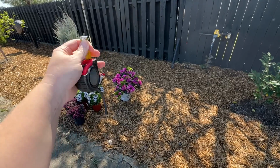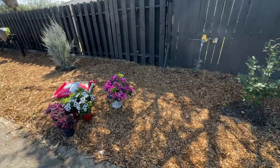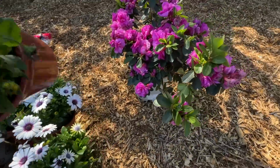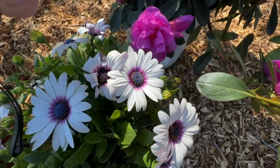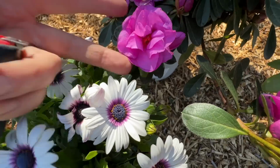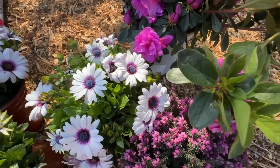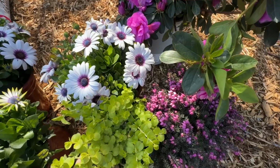So I did bring out my measuring tape, which I like to do just to ensure that I'm planting it in the right spot. The osteospermum or African daisy, I don't think I pointed this out. The reason why I chose this, look at the eye of this and look at the azalea Happy Days. Look at how perfect that goes together. And then you get the heather in and it's the same thing. Isn't that perfect? And then a pop of the creeping Jenny. I just think that is such a pretty combination.